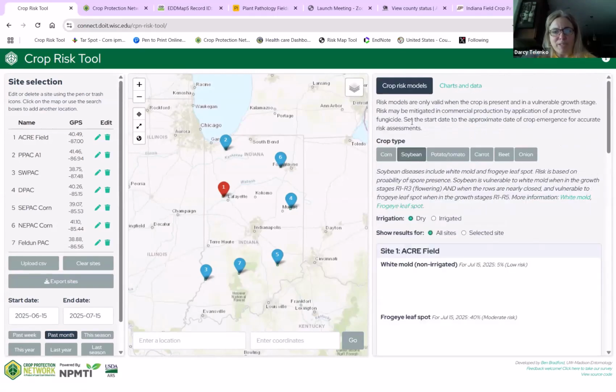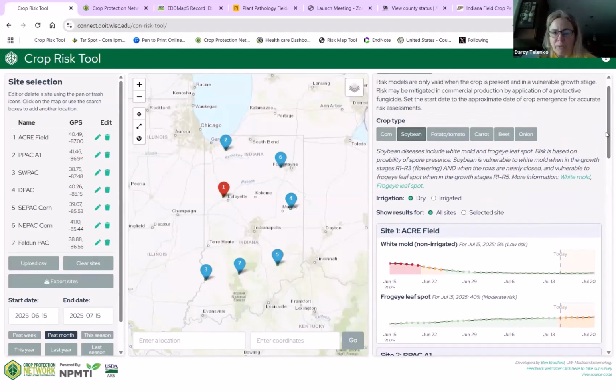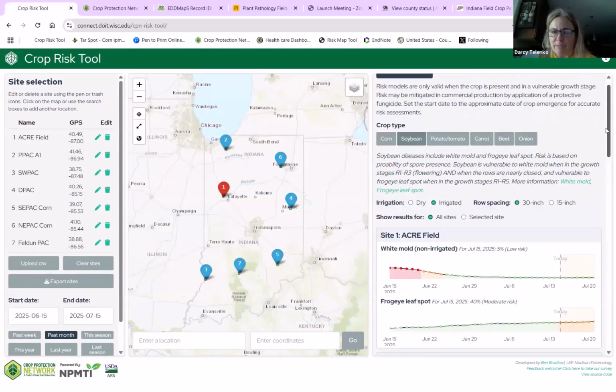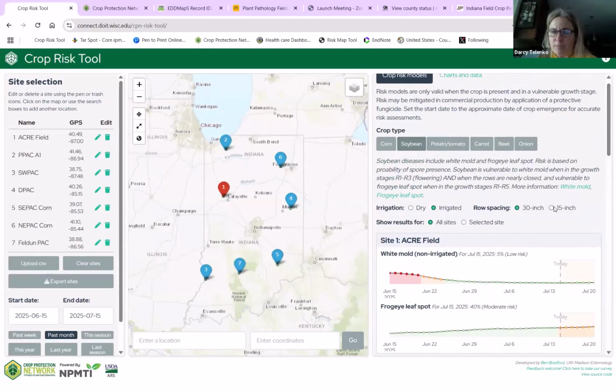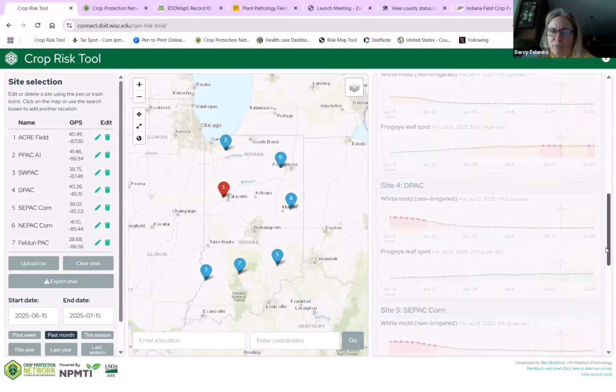I was going to say the soybean is the one that's showing stuff. If I look at soybeans, it has both white mold and frog eye leaf spot, which is also a new model. On dry soybeans, we really don't see a white mold risk if we're at flowering, so again between R1 and R3. But if I change it and we talk about irrigated sites, and then I say I have 30-inch row spacing, let's see if it'll update for me. Maybe 15-inch, maybe it dropped off. But the other day it ramped up for me.